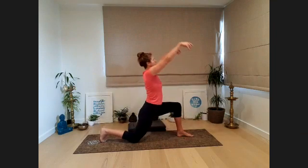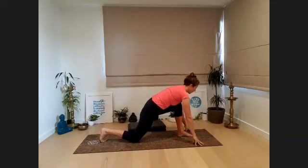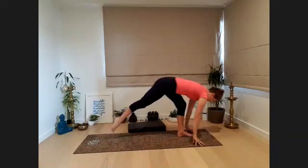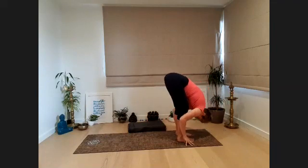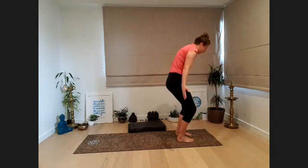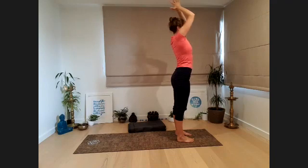Let's reach the arms for a moment. Hands come to the floor. Tuck the back toes. Step forward. Folding over your legs. Ground down through the feet. Rise up. Hands through heart center.